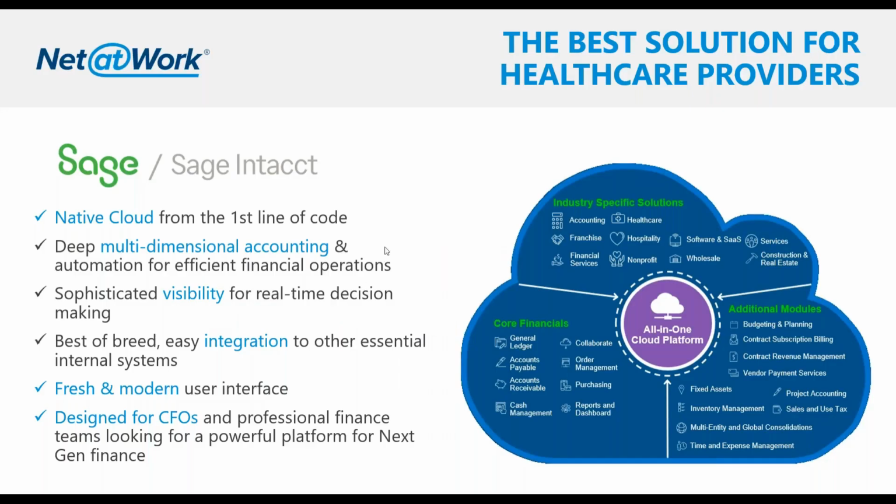The reasons that we recommend it, first of all, if we went back to the slide where I talked about the 7 attributes of a digital operations platform, Sage Intacct ticks all those boxes. It's a native cloud application from the first line of code. It was never a Windows client server application that you had to buy a server for. This has always been natively in the cloud, accessible from any standards-based browser through a broadband internet connection.